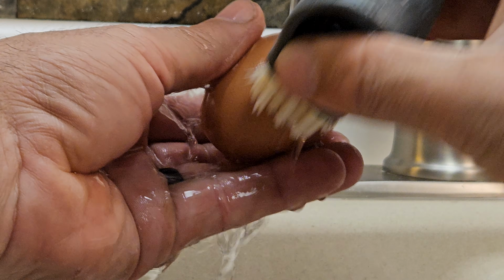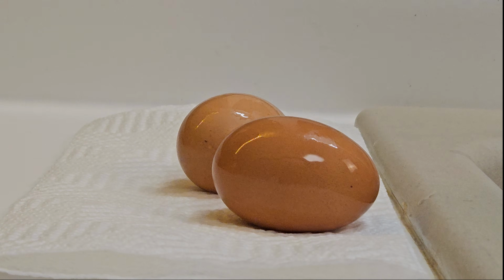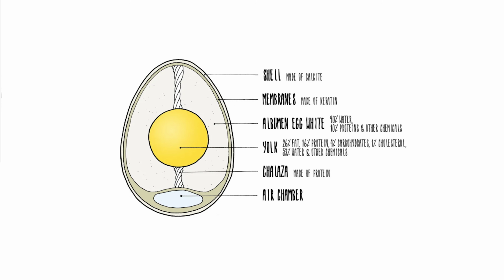It is important to note that whether you wash the eggs or not, the eggs will start to lose their nutritional value after just a few days. As an egg ages, refrigerated or not, moisture and carbon dioxide are lost through the pores of the shell. The first part of the egg to be affected is the white of the egg, and this all plays a part in how long the egg technically lasts.